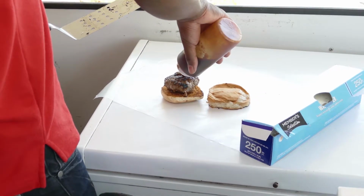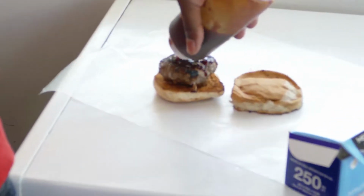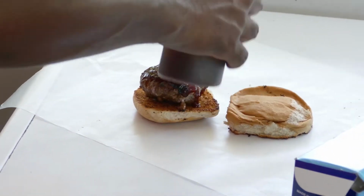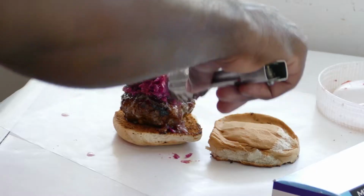There's the Barbados signature rum sauce, which is their version of a barbecue sauce that they also make from scratch. Barbados also serves a cranberry-infused coleslaw. Depending on which part of the world you are, some coleslaws are served mostly dry. But in Barbados, we tend to like ours a bit creamy and very, very moist, with some carrots and some other ingredients added to it.